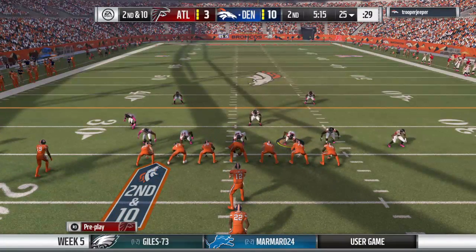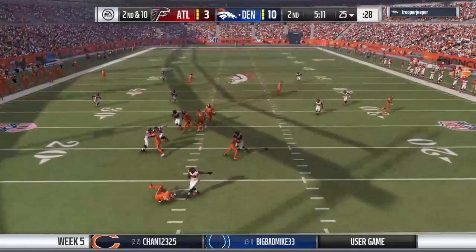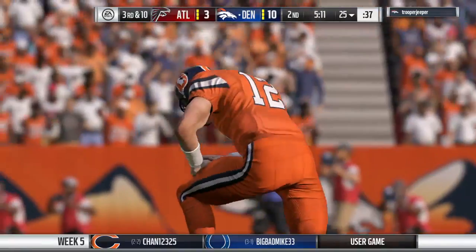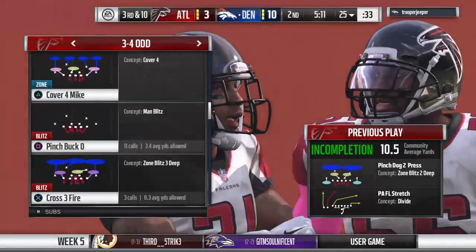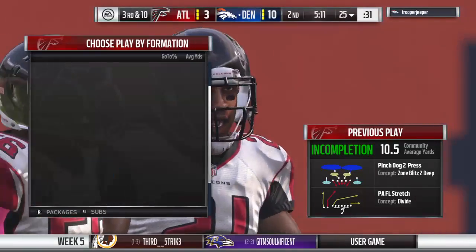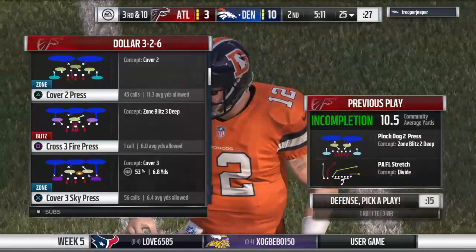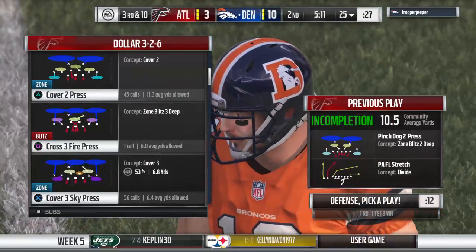They'll come out in the pistol. A fake to Anderson. Now it's Lynch. And he'll be hit as he releases it, and that'll fall incomplete. When defenses get to the quarterback that quickly, a lot of times it's called a jailbreak. It wasn't quite that fast, but fast enough that he had no time to look downfield and set himself to throw the ball. And as he tried to do that, he was hit, and it forced an incompletion.